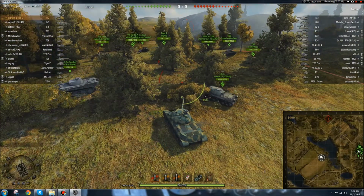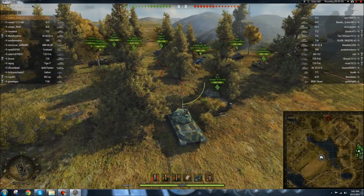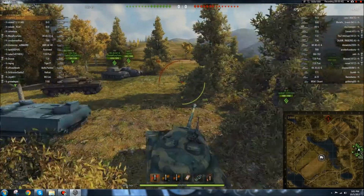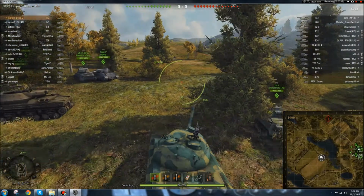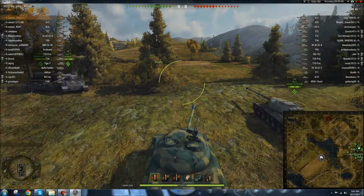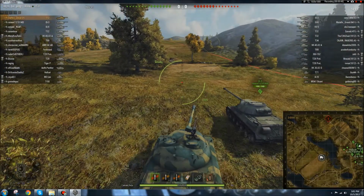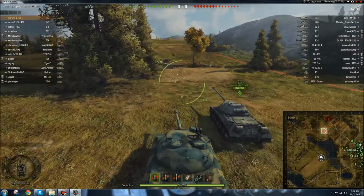We are in the 112, we are on Malinovka, we're on an encounter battle. I do not mind encounter Malinovka. A lot of people really hate this map. I don't mind it at all. Standard battle, encounter mode, I think it's usually a good fight, so yeah, bring it on. I usually do pretty well on this map too. I have a lot of good games on it.